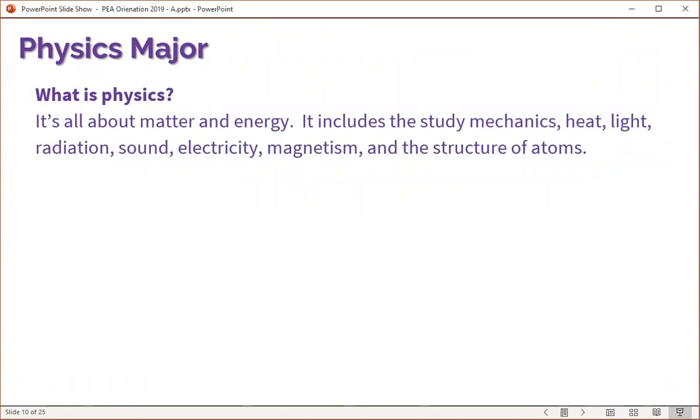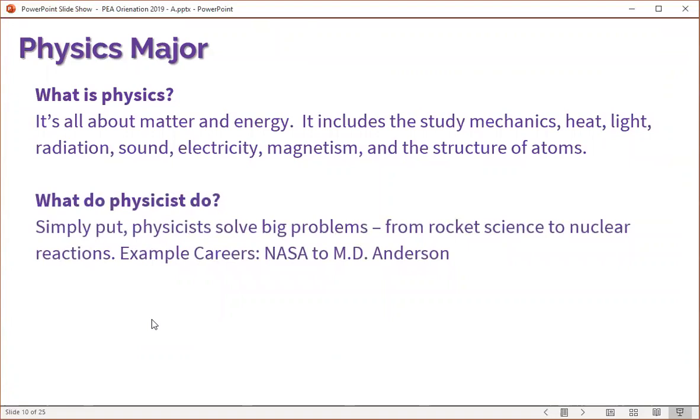One of the programs we offer in our department is the physics major. It's been around the longest, for many decades. And as you can see, physics is the study of matter and energy. Physics really allows you to solve some really complex problems. And that's why industry values physicists, because they can solve really complex things dealing with radiation, sound, electricity, magnetism, and very small things like atoms, mechanics, light, and heat. Simply put, physics solves really big problems, from rockets to nuclear reactors. But you can also work on smaller projects as well.